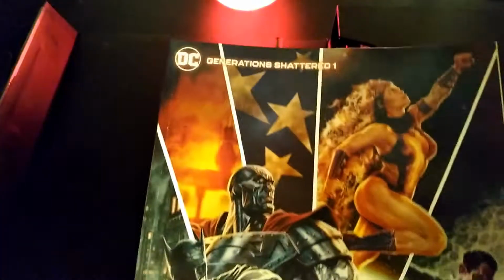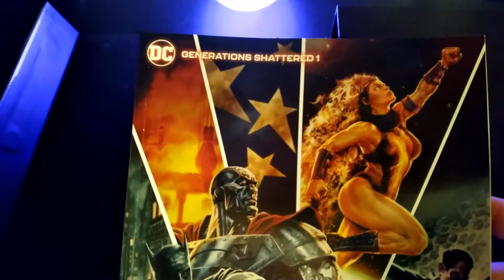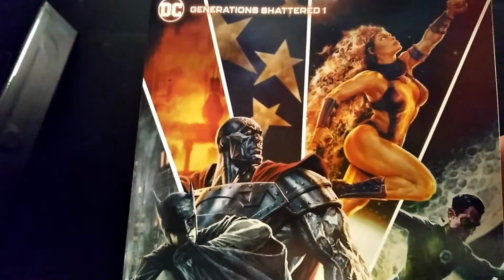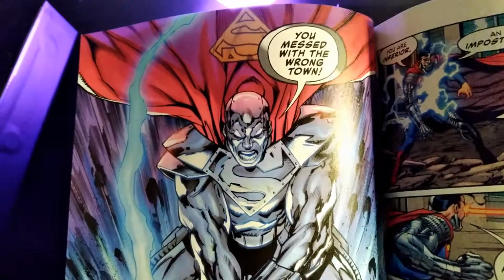Now let's see this one here. This is one I could have sworn I pre-ordered, but then it wasn't in my box. So this is Generations Shattered #1. It's a one-shot. This is the Bermejo cover. Great image of Steel on there. Everyone else is looking good too. So here we see nice interaction with Cyborg, Superman, and Steel, which has me super excited.